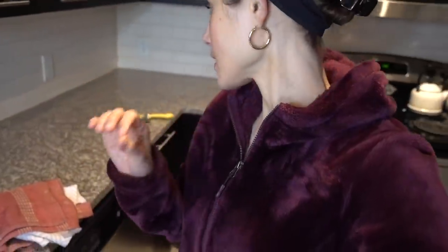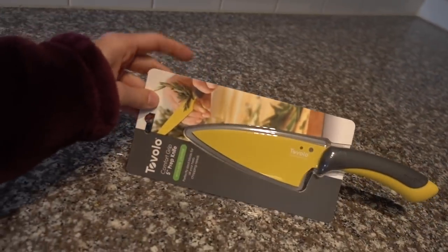It's super soft. I did snag something in HomeGoods. I could not resist this. I did not go in there expecting to come out with this. Let me show you all. I saw this Tavolo knife.